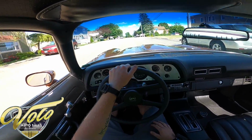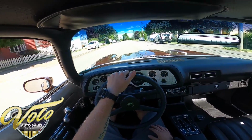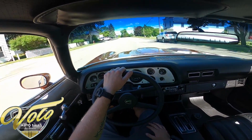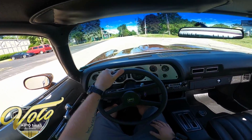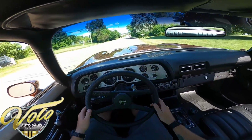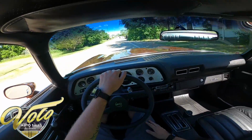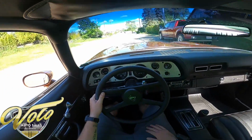This is faster than I've ever had it before, so I have a huge grin on my face right now. I absolutely love this car. It's such just an easy ride. The steering wheel feels incredible. There's no tearing of this at all. The person that took care of this, they did a phenomenal job.